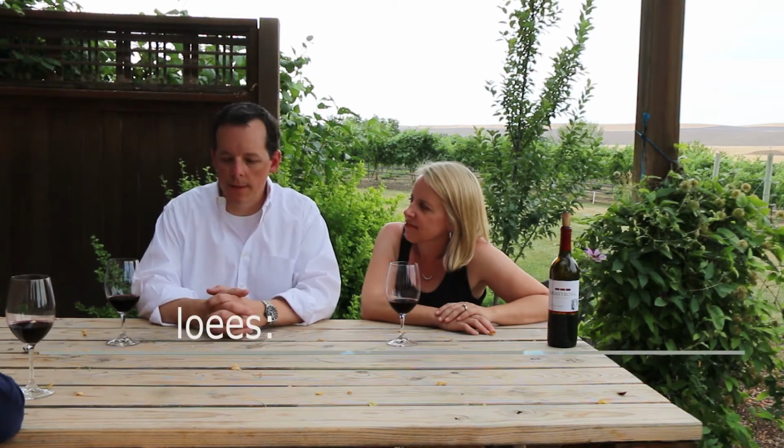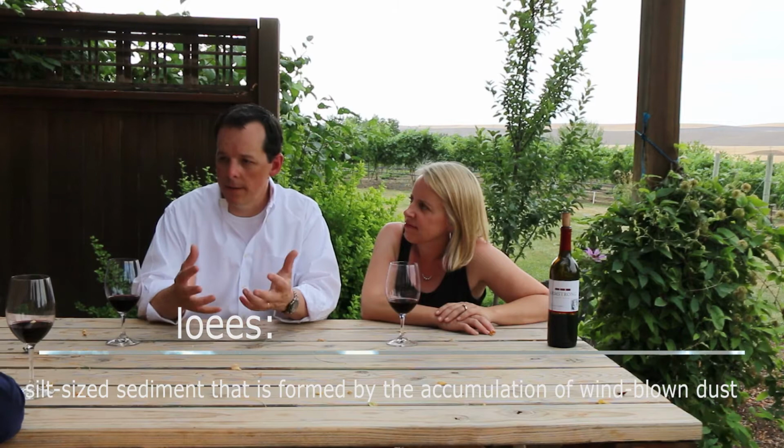And up here on the north side of the Walla Walla AVA, we just have these bottomless, wind-blown loess that really is the major factor in the terroir on the north side of the valley. Quite different than on the south side of the Walla Walla Valley, but up here, that really drives our terroir.